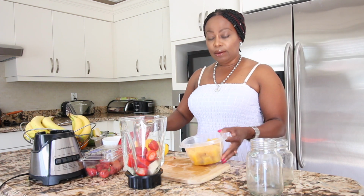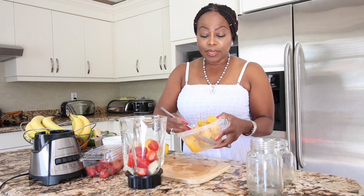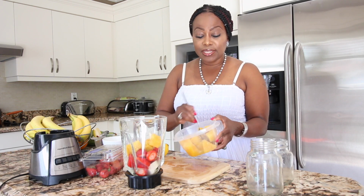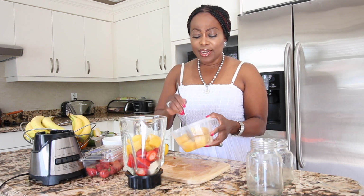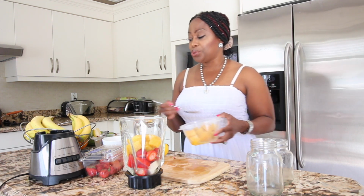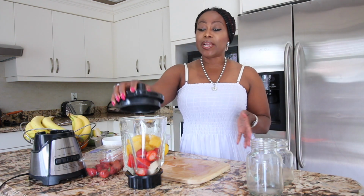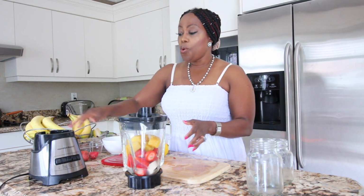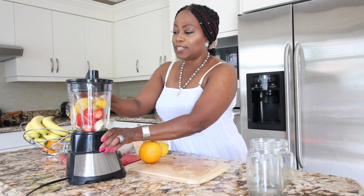And in here, I have some frozen pineapple. Oh my God, pineapple, bromelain, vitamin A, B, C, packed with powerful antioxidants. And they will glow your skin and fill you up faster. So even if you're looking to lose weight, embrace pineapple. Pineapple is awesome and excellent for weight loss. So at this time, we're going to blend the first smoothie.